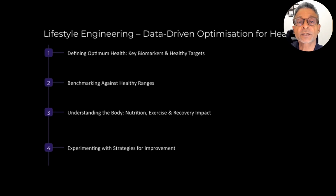So, what does one do? To achieve optimal health, the first step is to define key biomarkers that need attention and understand not just their normal ranges, but the healthy level one must achieve with lifestyle engineering. Once we know these targets, we can benchmark ourselves to measure how close we are to reaching them.